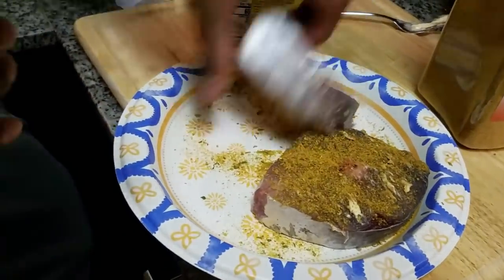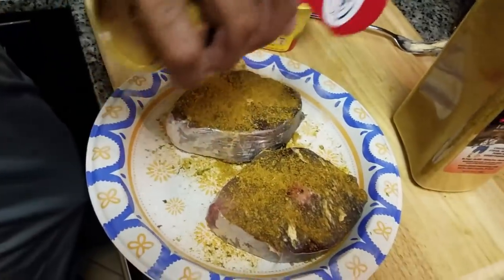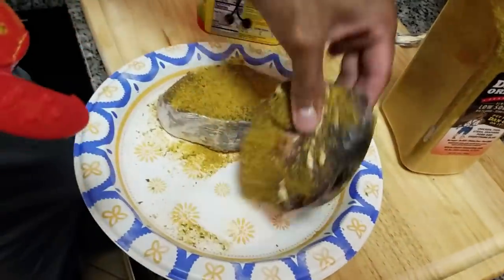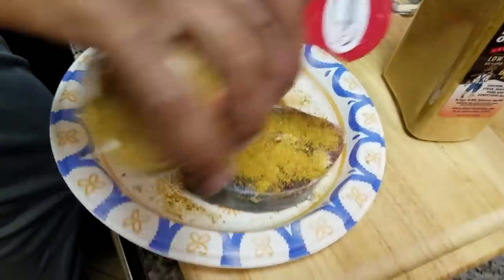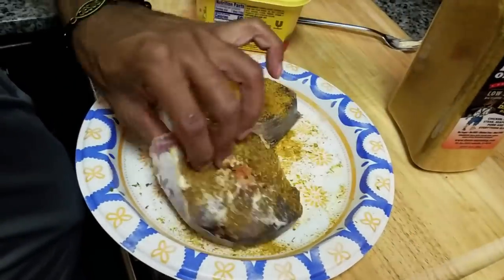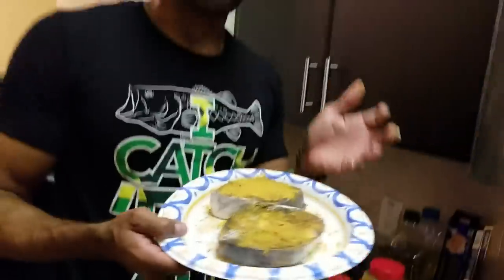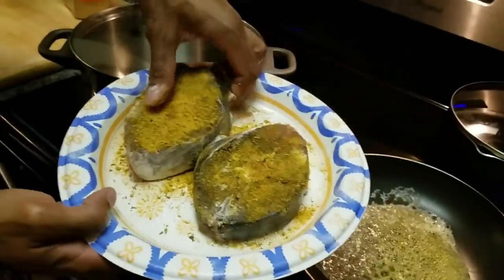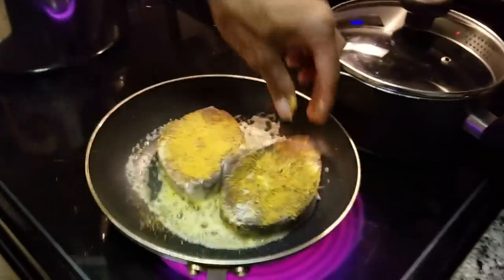Flip it over. Do the same thing on this side. Oh yeah, man, this stuff is so good. It's ridiculous. I know you guys are like, oh my God, you're putting so much on here. Guys, this is honestly the best tasting seasoning I've ever had in my life. I'm obsessed with it. That's why I'm doing this for free. Simple, ready to dive in. Try not to burn yourself or your cameraman, Joey.